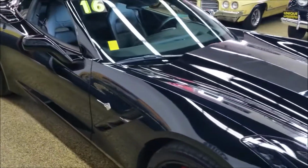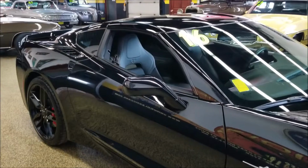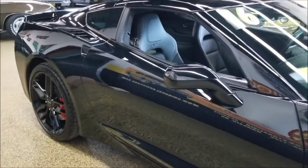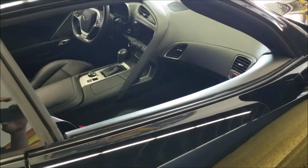Car also has a remote start with that automatic transmission. Would have been another upgrade on this one. Removable roof panel. You can see all that in the still pictures. Get the panel in and out if you want to check out the still pictures.